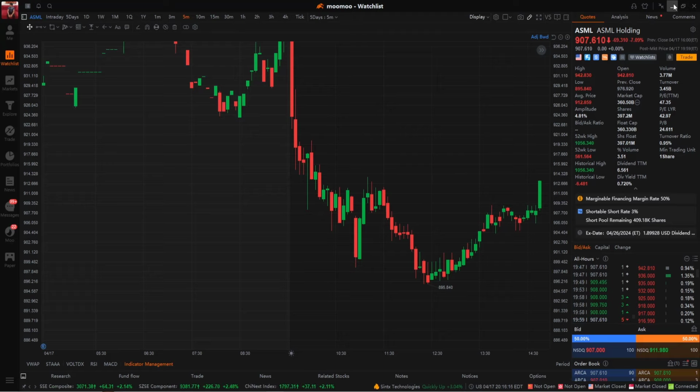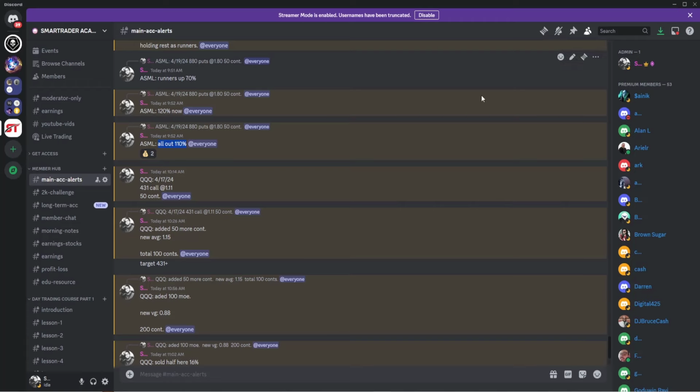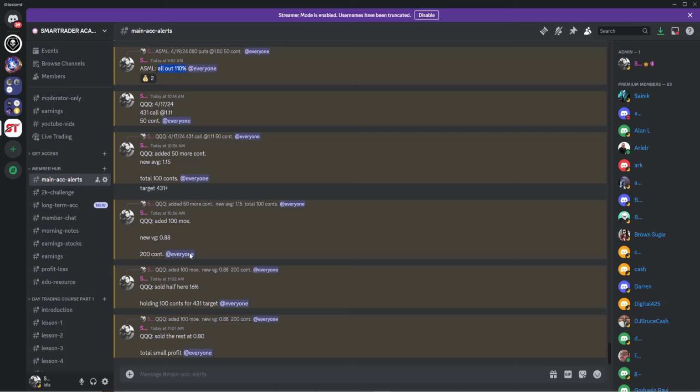The other one was a SPY bounce play, not SPY, the QQQ bounce play. And this was a hard one. I started off with a small position around 430, to get a bounce to 431, and then we broke that, went down to 428, and I started adding. I added pretty aggressively, up to 200 contracts, and then we got a nice, very aggressive bounce. I sold for 16% profit for half of them, and then the other half I sold for a tiny loss, and overall ended up making some nice profit. It wasn't a huge profit, but it was a decent scalp.